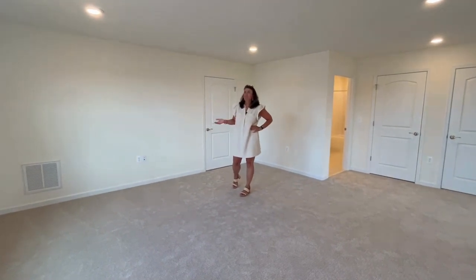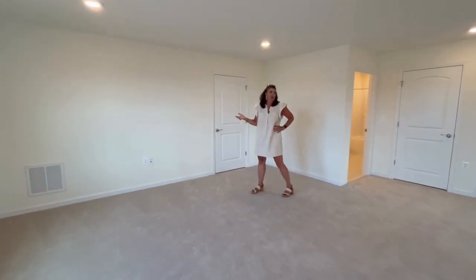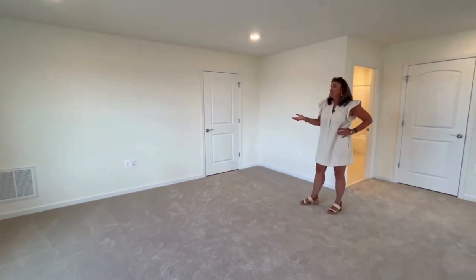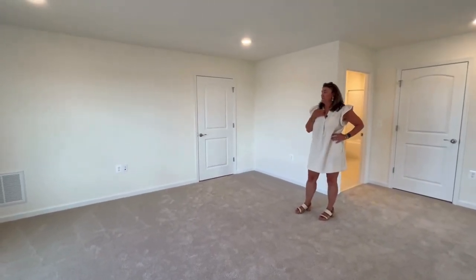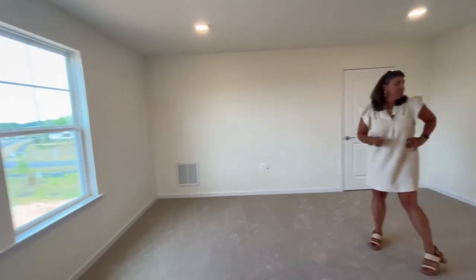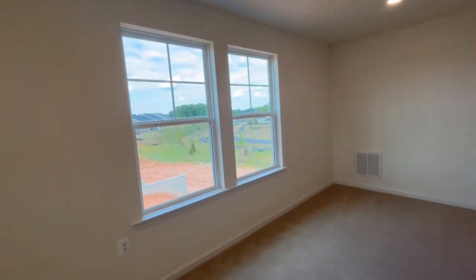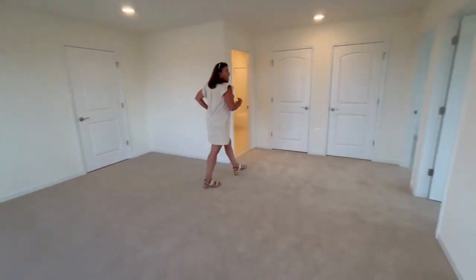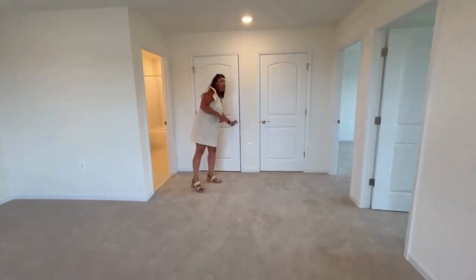Now we're upstairs in the Nelson in this beautiful loft space that's just perfect for just about anything that you need or want up here. It can be a media room, a kid's playroom, a hobby room, man cave, she cave, you name it. Beautiful, bright windows, really large space. Great storage closets here.